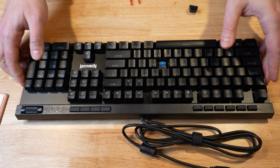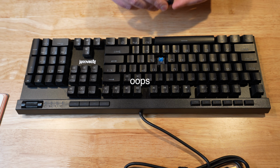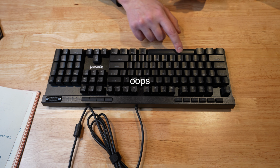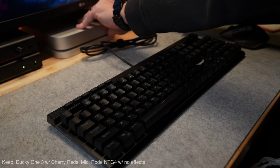The K580 offers a few no-name brand switches. I meant to purchase the brown tactile switches, but I accidentally clicked on blue and did not find out until I recorded these sound tests. Let's sigh. Sorry, not sorry. I accidentally grabbed the clickies. Enjoy.